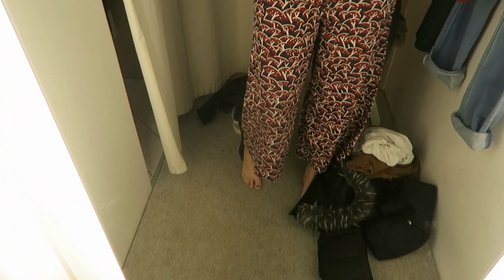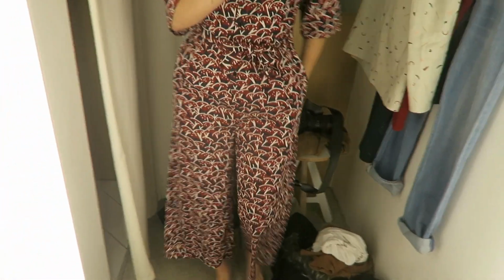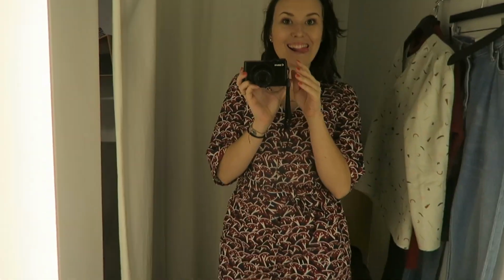I think that's my favorite part of it, is that they're almost like culotte bottoms. And I feel like you can dress it up or dress it down. For sure. Which is really nice.